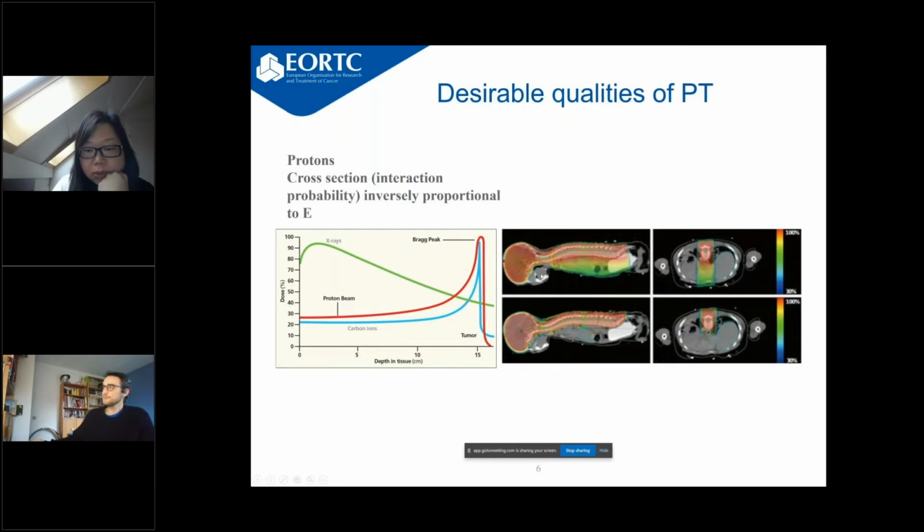If you treat with photons, you see that it is inevitable to have this little energy going on the other side of the tumor. You have a very high dose here, but then at a certain point, you're also treating all the tissue here towards the sternum. And all this tissue is healthy tissue, which is receiving a lower dose than the tumor, but still it's receiving some radiation dose. Instead, with protons, you can see that you don't have this. You stop at the tumor.